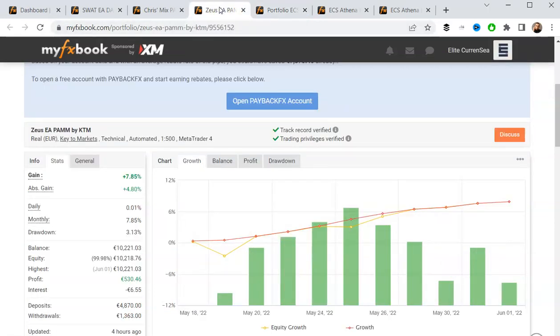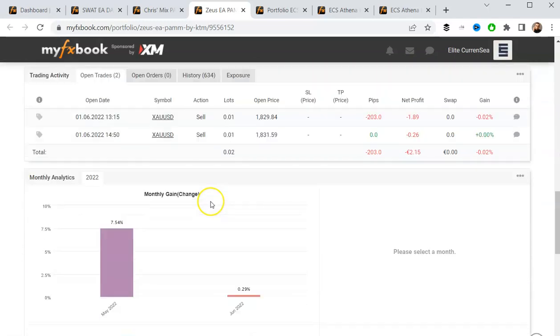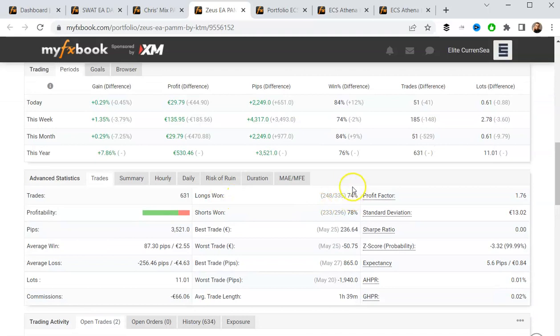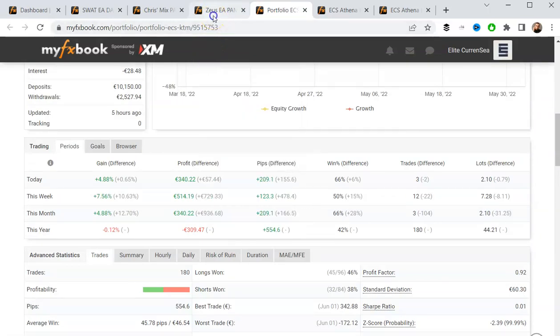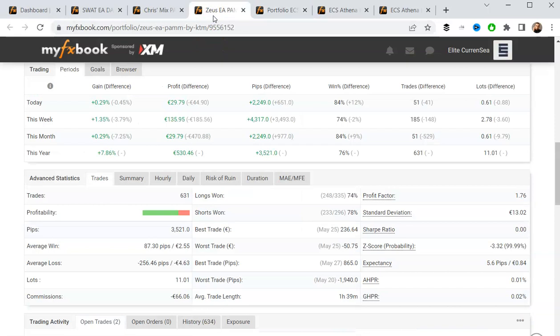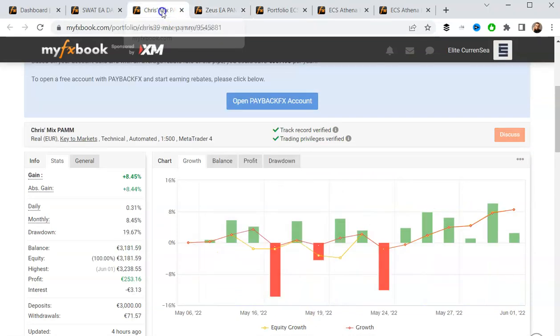Zeus EA started off great though. The new Zeus EA, I should say, not the grid, the mixture of systems, is up almost 8%, as you can see, in just half a month. Started on May 18, so in about 12, 13 days, up almost 8% with a low drawdown of 3%. So very happy with that. High win rate, about 76%, profit factor 1.76, 631 trades right there. So very frequent trades, as you can see, with an average of about 1 hour. So I like this. Good performance in basically 2 weeks.